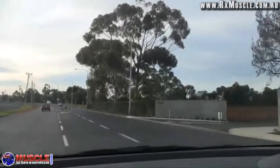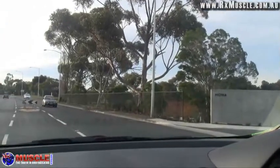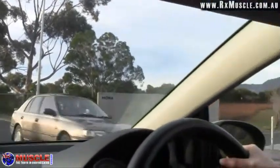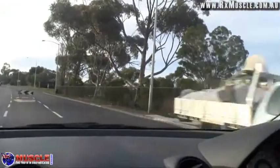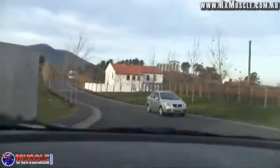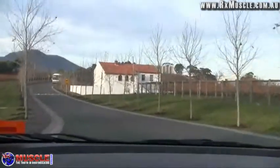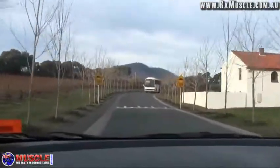Okay, so we're arriving at the gates of Mona, just waiting for these few cars. I don't think you're meant to film in Mona, but I'll take photos and sneak some videos maybe with my iPhone, see what I can do. It's pretty nice going up here.